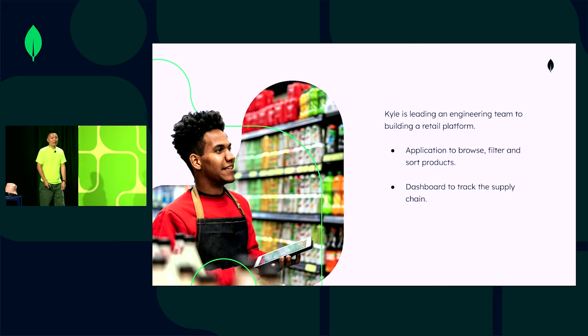So in today's demo, we're going to tell a story happening in a retail company. Kyle is an engineering lead who's leading an engineering team to build a retail platform. This retail platform consists of two main parts. The first part is a user application, which allows the user to browse, filter, sort, and eventually purchase products. Imagine it's like Amazon.com or a Walmart app on your phone. The second part is an internal dashboard to allow the company to track their supply chains.